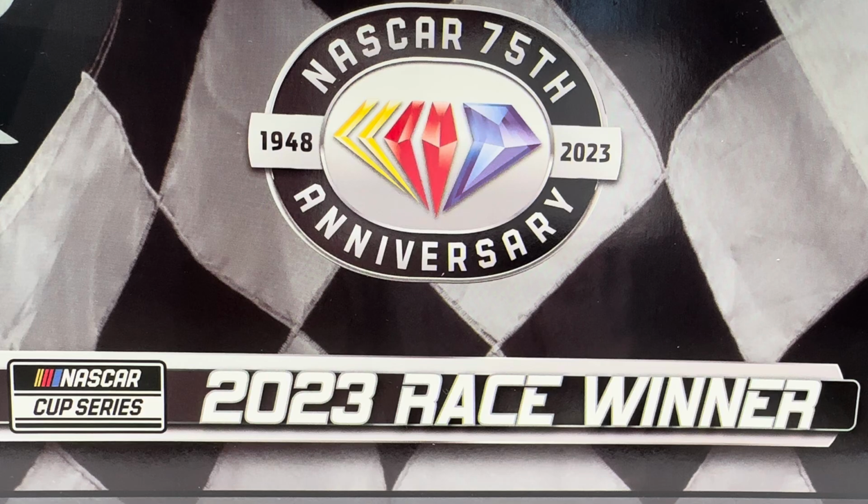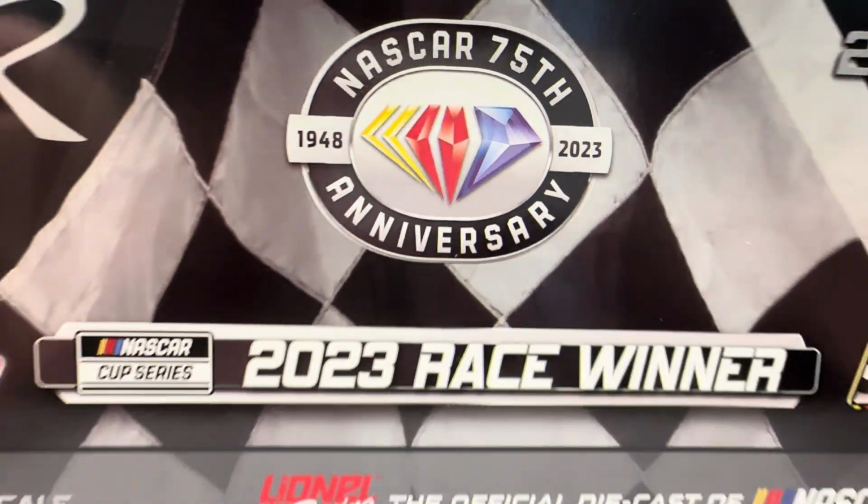Today we are going to be taking a look at Ryan Blaney's Body Armor Cherry Lime Coca-Cola 600 win from 2023. So let's take a look at the box.